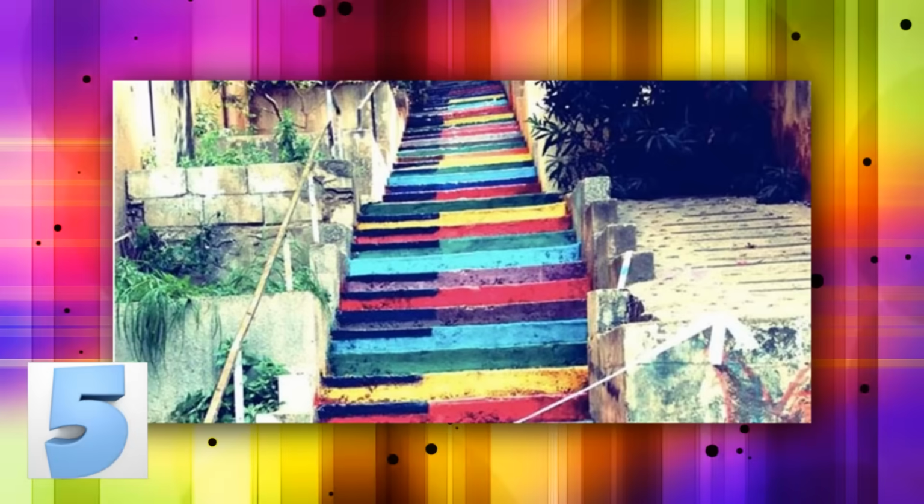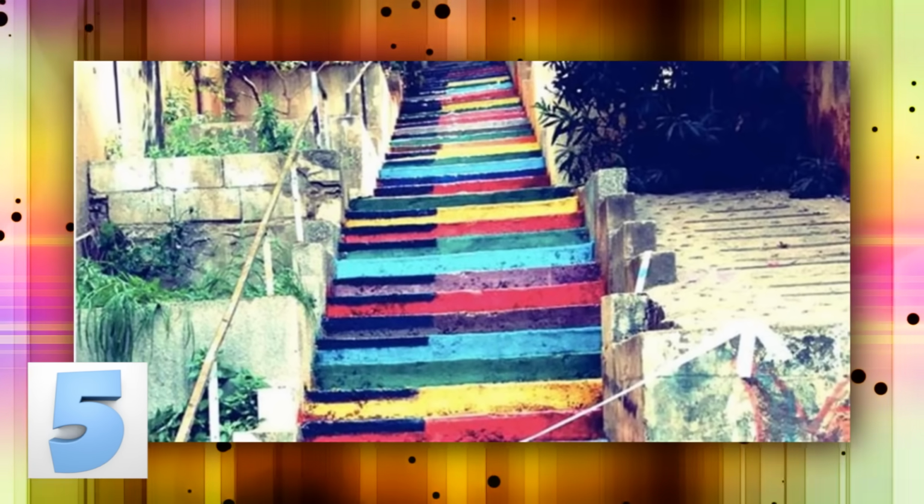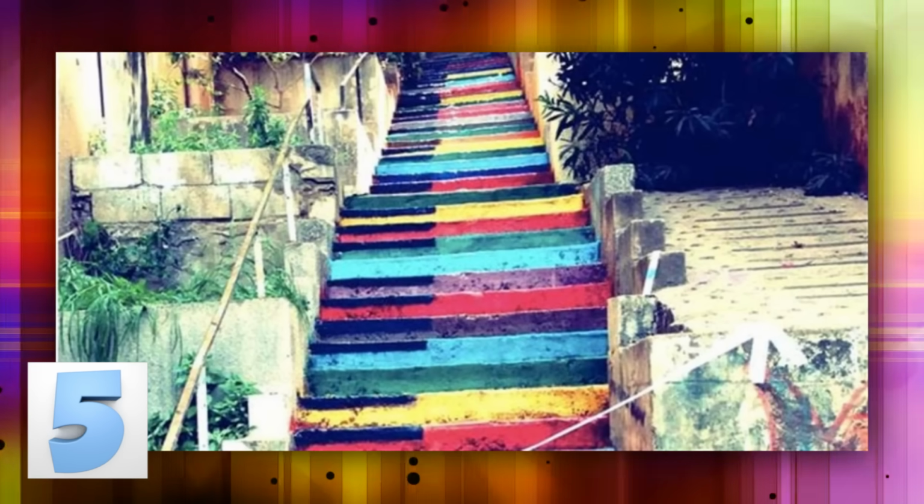Number 5. Musical steps. If only these colorful steps played an equally colorful tune. Although the stairs pictured here are painted to look like piano keys, we know that having them actually play music is just wishful thinking. We love the idea behind it though.